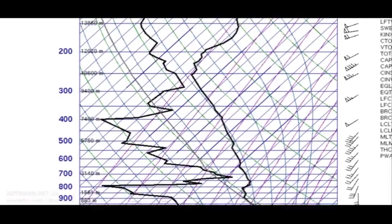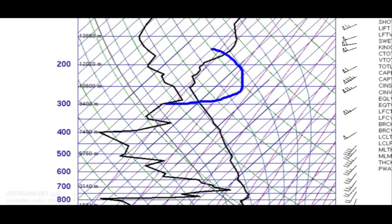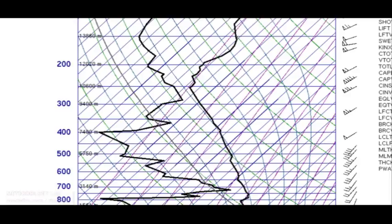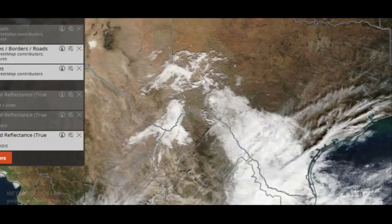And then above that, this is where we were seeing the contrails there. You can see very high humidity. This is up like almost 90% there. This is good conditions for producing contrails. And then above that, we have the stratosphere up in this layer here. Okay, so I think that pretty much covers that.